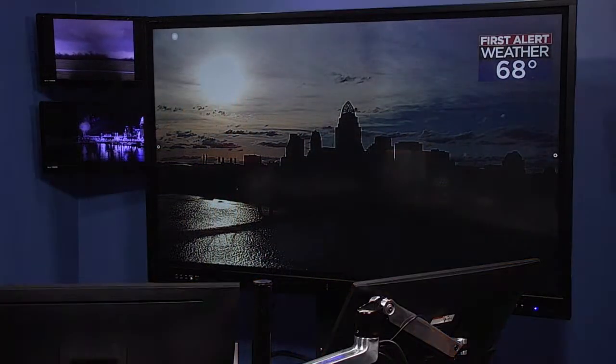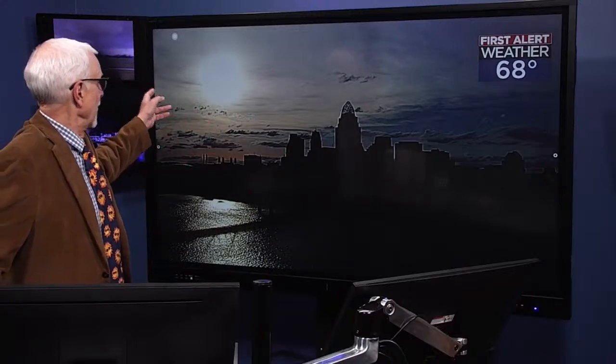Hang on one second. To get a proper color balance, I've got to turn off the work lights, and there we go. So the sun dimly visible behind me as it sets. You see the cumulus down below. We're in a general clearing trend overnight, and it's going to be a cool night, nowhere near what was required for frost, but definitely a cool night around the tri-state.